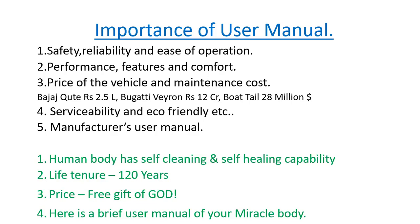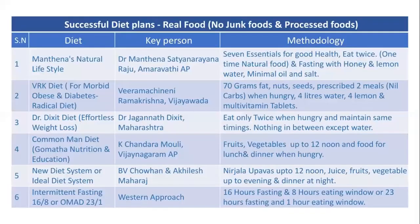Whereas in a small gadget also, if you buy, you get a manual so that you can operate it well, you can understand its features, and take full mileage out of it. But for a human, when a child is born, there is no manual coming out of it. So we are learning on our own. So how do we learn this?